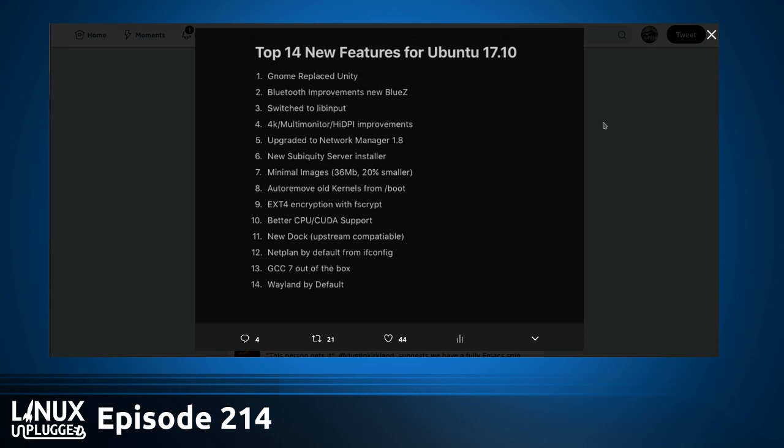Now, I haven't seen anybody put a list together quite consecutively like Dustin did. I've built off of Dustin's list here. But I challenge you to tell me one other release of any Linux distro ever, since you've been following Linux, that has been this packed full of features and this big of a change.